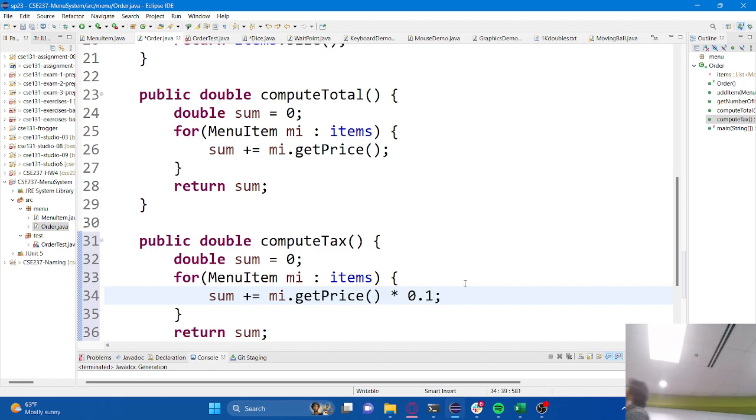What's that called? Anybody remember? The name for what I just did. Well, I already said a couple different answers for what I just did. I hard-coded it, right? Hard-coded it right in. This is also called a magic number.